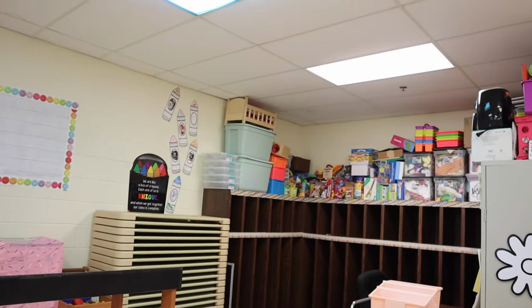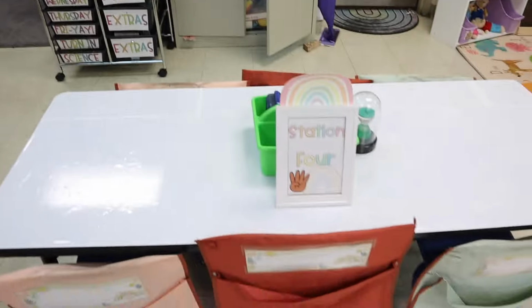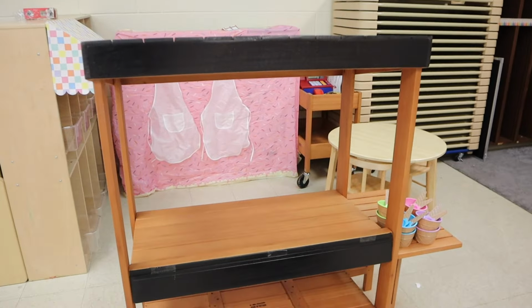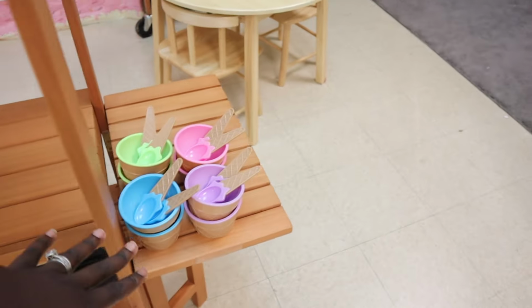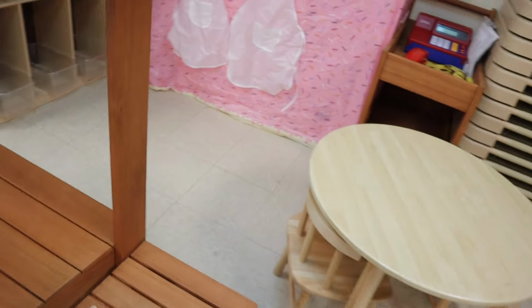That bucket is right there, and I need that bucket. So happy I just saw that. Or maybe I didn't have it there. I don't know. That station's there. We started on the ice cream shop like a little bit. I put these here. These will go here. I think I'm gonna put some pom-poms over here and they can like scoop the pom-poms into the cups.